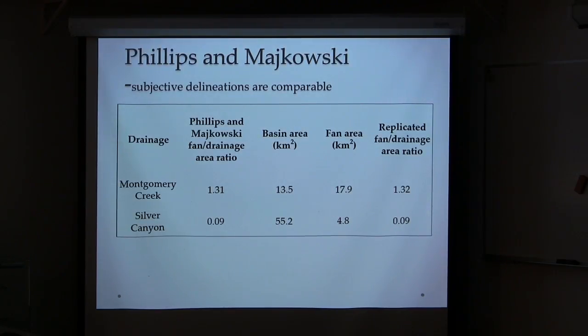And then finally, Phillips and Michkowski. I wanted to test the efficacy and the accuracy of Google Earth, looking at the areas of alluvial fans and basins, because basins in particular are used in a number of geomorphic indices. So I reproduced two of their results. You can see there's a 0.01 difference between their ratio for fan and basin area ratios and my replicated ratios. And for Silver Canyon, it's the exact same. So I felt that Google Earth could be trusted to safely measure areas.